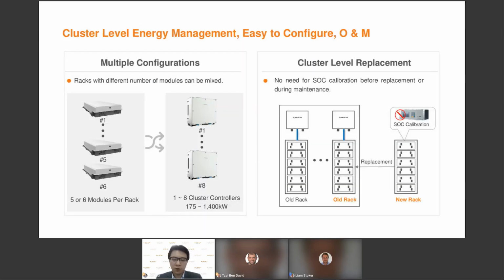Another advantage of using DC-DC is that the system will be more flexible and easier to configure and maintain at a later stage. It is possible to configure a battery cabinet with racks containing different numbers of battery modules without worrying about the barrel effect. The racks can also be replaced individually at a later stage if failure occurs.